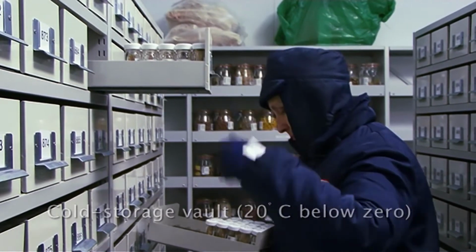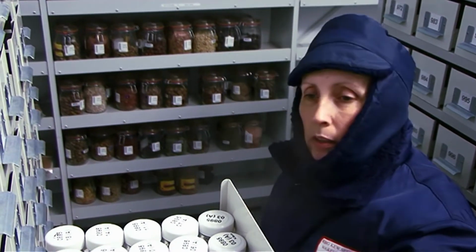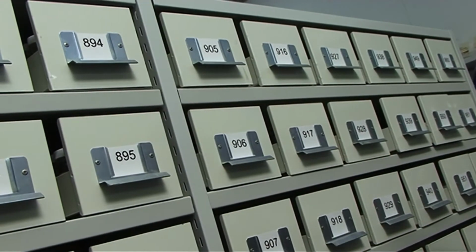And so with those two combined effects of drying and then cooling, we expect that most species in our seed bank will live for decades, hundreds of years in many cases, and who knows, some species will probably survive well into the next millennium.